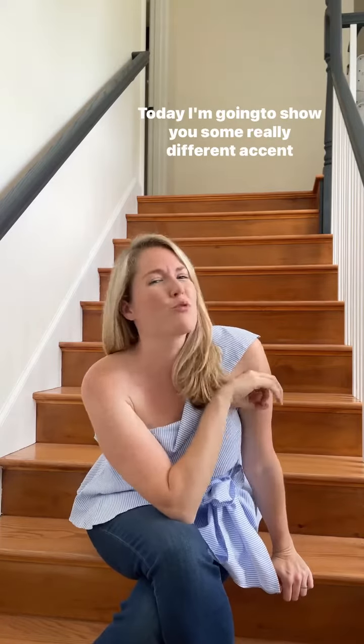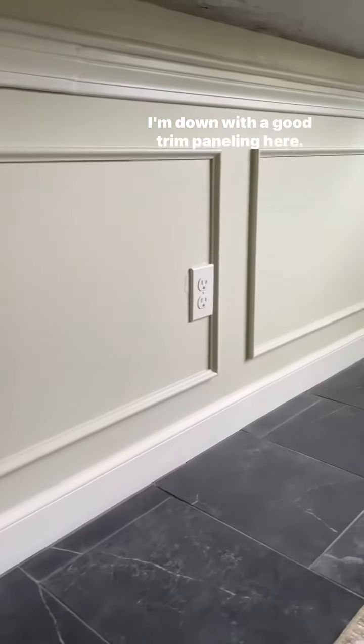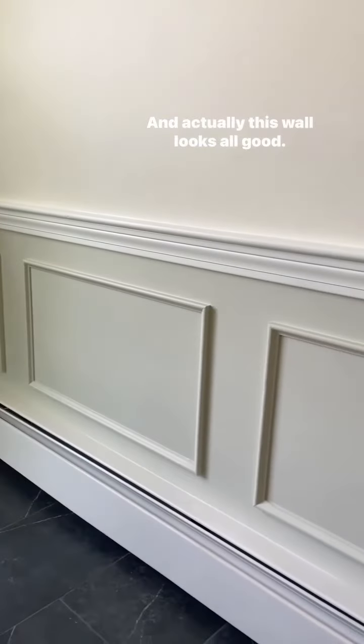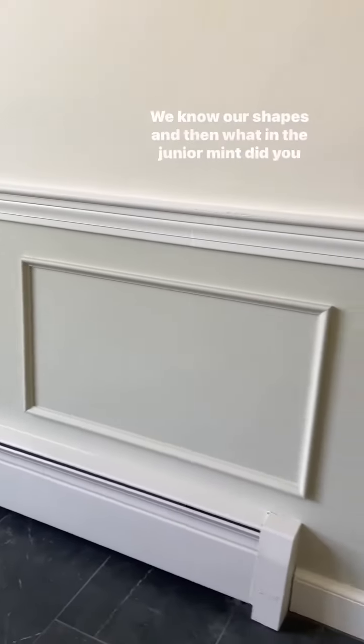Today, I'm going to show you some really different accent walls. Let's go! I'm down with a good trim paneling here. That's all fine and dandy. And actually, this wall looks all good. Rectangle, rectangle, rectangle. We know our shapes.